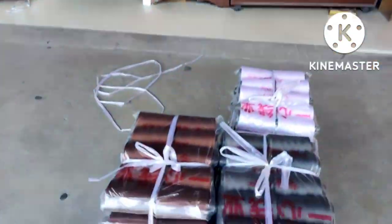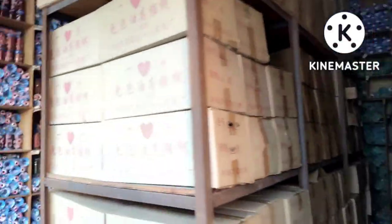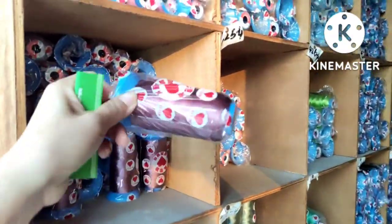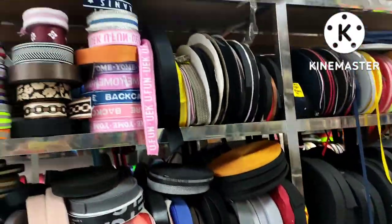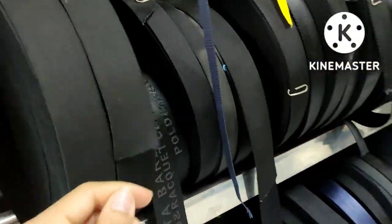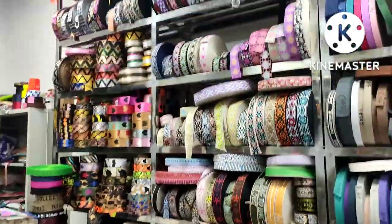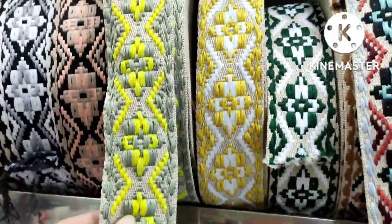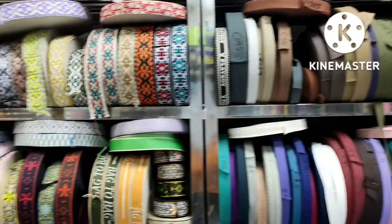So here we go, guys. This shop is for thread, sinulid. There are a lot of threads. Their factory also has white. See, this is for sewing, guys. This one, I don't know how to say it, but I think this is for a sling. This is used for a sling like that.